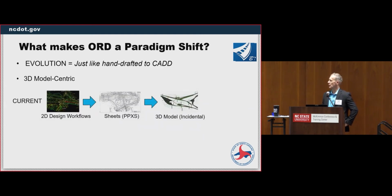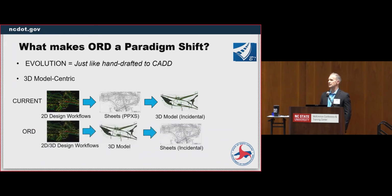As we all know, the current process is that we would do our 2D design workflows and develop those plan, profile, and cross-section sheets. Then the model was kind of an afterthought. It was really more incidental, in that we'd piece it all together and make models. That's what we've been doing for a while. The big paradigm shift is that we're starting to design and think more in 3D design workflows.